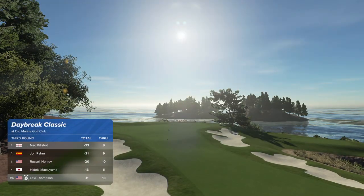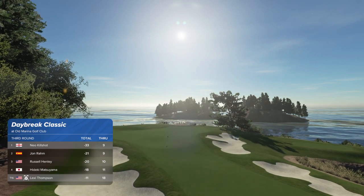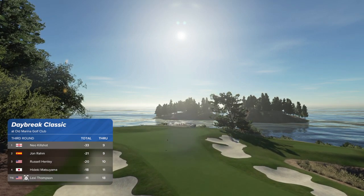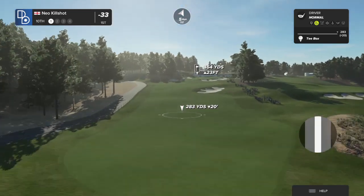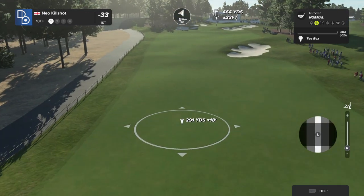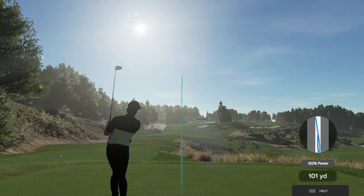And there it is. Rich, how are we looking after 9? Well, it's been great watching this player get the best of their rival, but still a long way to go until the end of this tournament. Let's see how it shakes out. Awesome stuff.